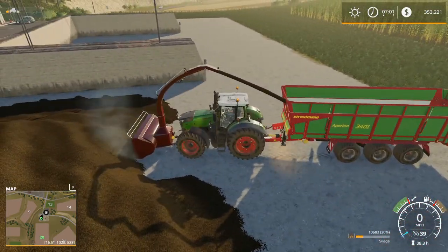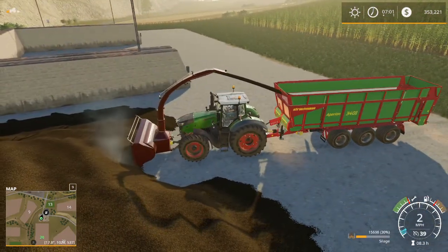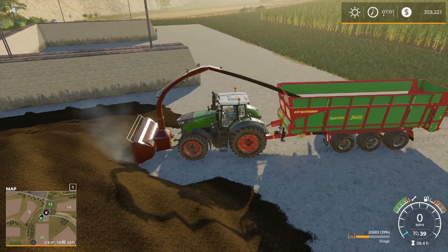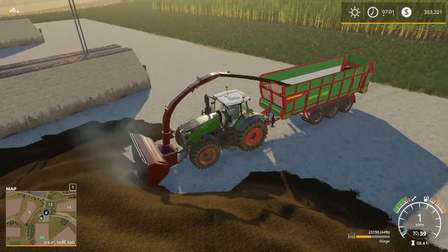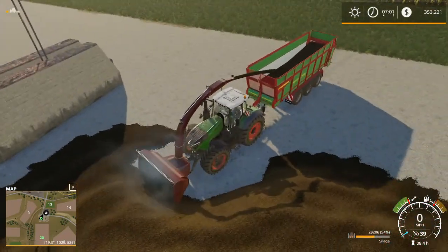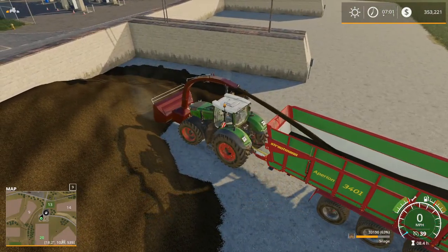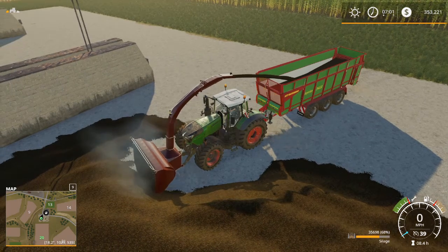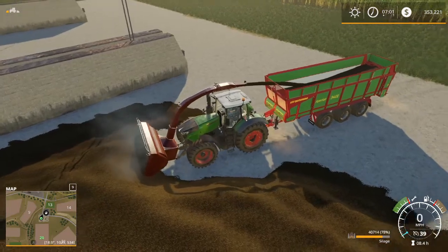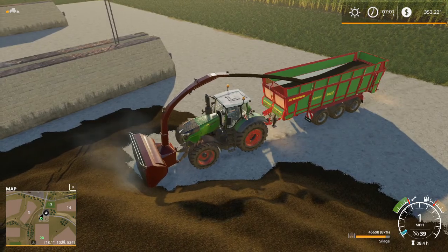Now, if you've never used the mill loader before, it's obviously a mod. Or the milling machine, I should say. It's a mod, but it's a brilliant mod. And for those people who are skeptical about the possibility of using what is essentially a snow blower to move grain and silage and the like, I've actually seen videos of people using snow blowers to move grain. So it does happen, you know. Situations sometimes call for creativity.